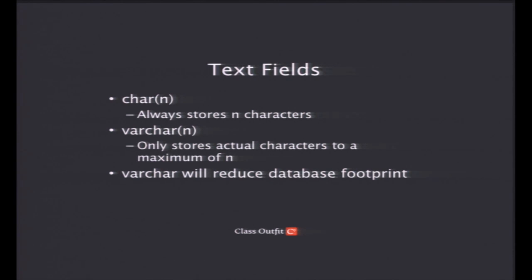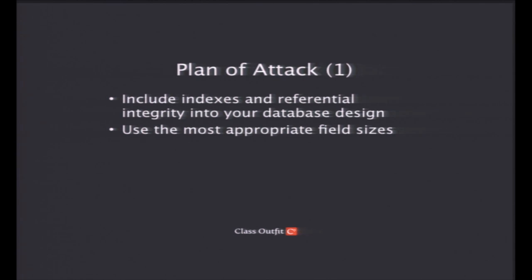Text fields, a char text field always stores a number of the size, so a char 40 will always store 40 characters, even if you've only entered the number 2 in it. So you're wasting space. Varchar is generally better, and it only stores the actual number of characters that are put into the field.